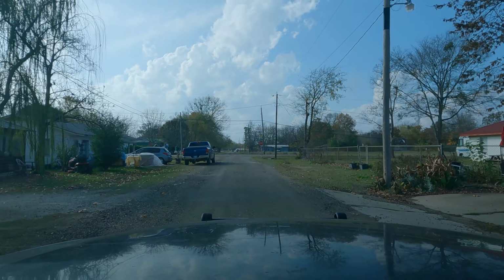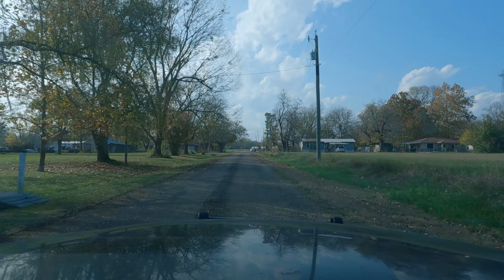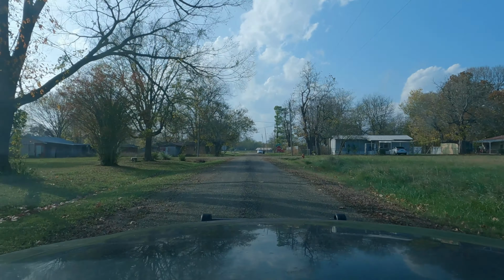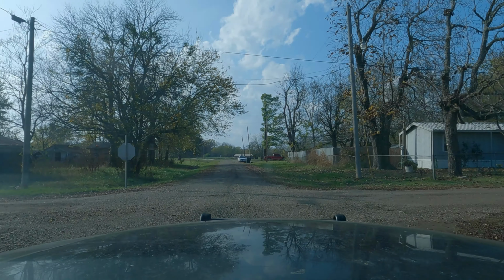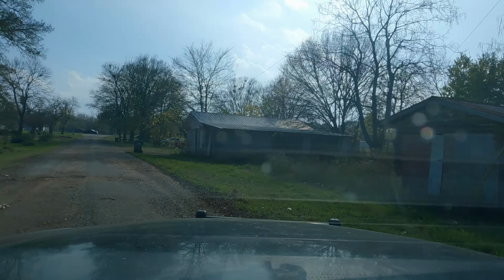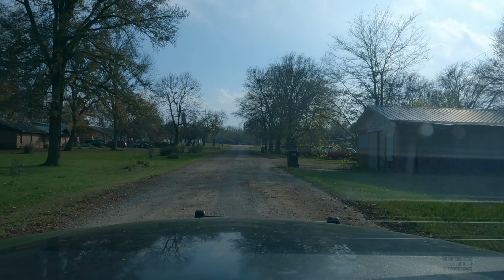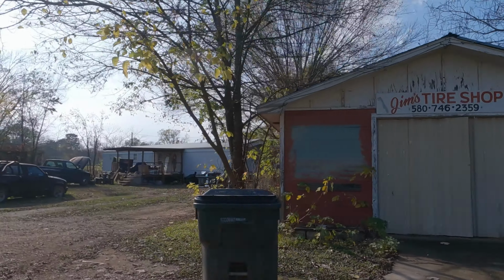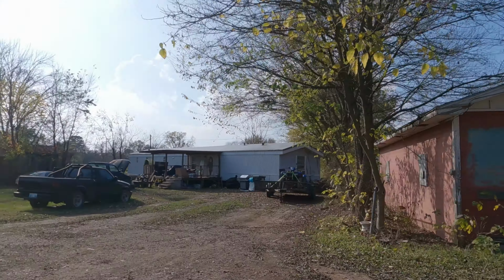Millerton, Oklahoma. Little tiny dot on the map. I would call it a bedroom community, but I don't know what it's a bedroom community for. There's no major cities or anything around. Just a tiny little town, barely across the Texas border into Oklahoma. Jim's tire shop over here closed down. Old Jimmy. There's your little park. There's the city park.